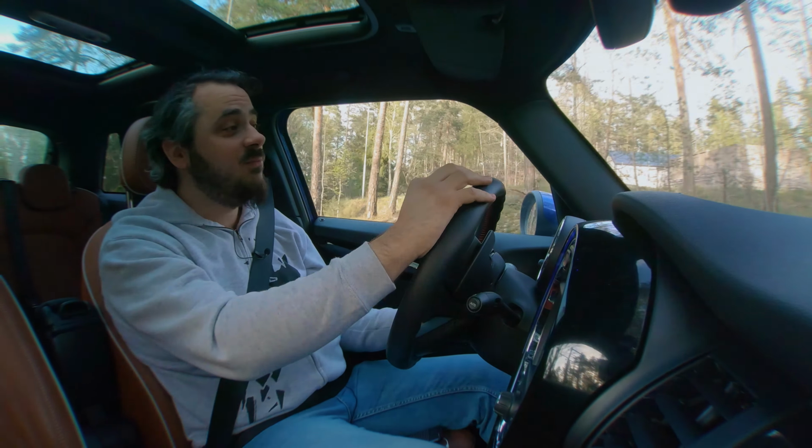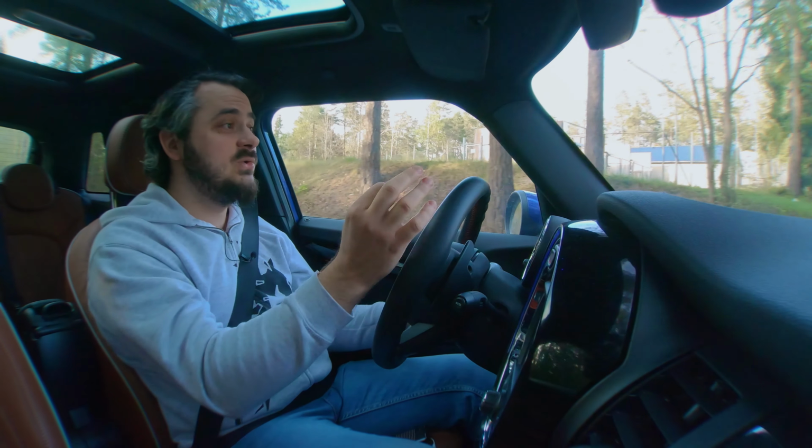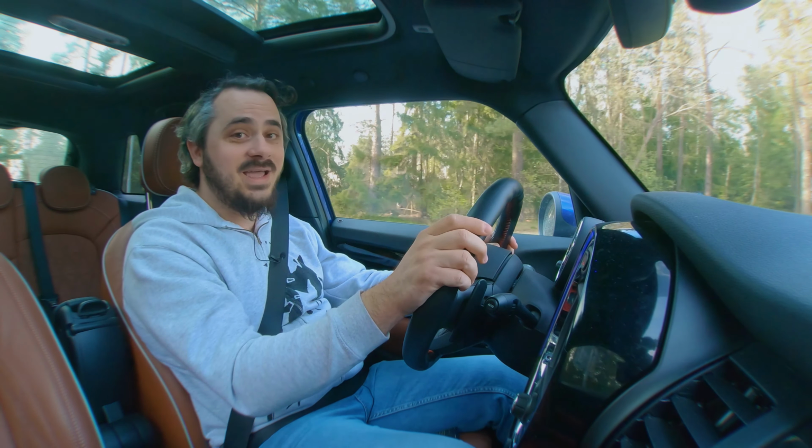But that being said, I'm very excited to be back to driving M2s on a daily basis. I really missed that quite a lot actually.